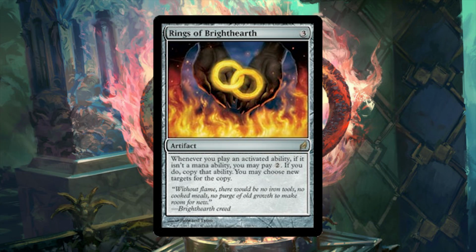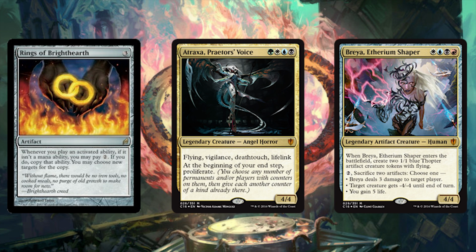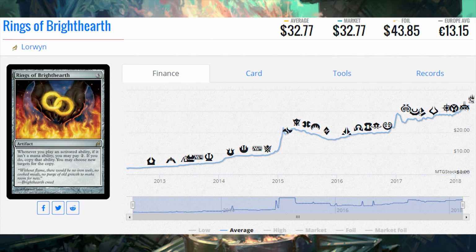On to the list itself, we'll begin with number 10, Rings of Brighthearth. Increasing in price every year it goes without a single reprint, Rings is a real staple in Commander, especially after Atraxa was printed, and Breya for that matter. Sitting north of $30 each, this artifact only printed in Lorwyn, and then as a masterpiece, needs to be put into more players' hands.